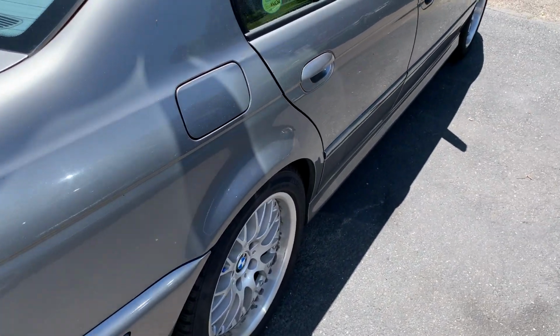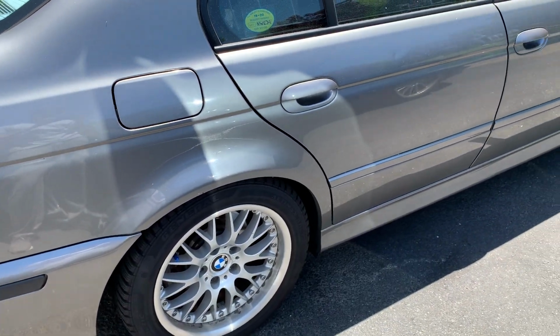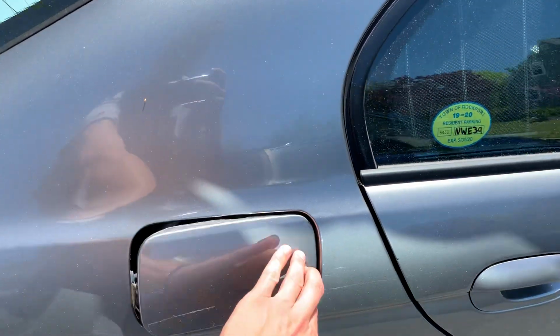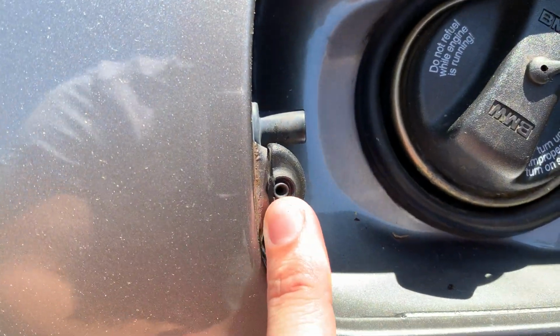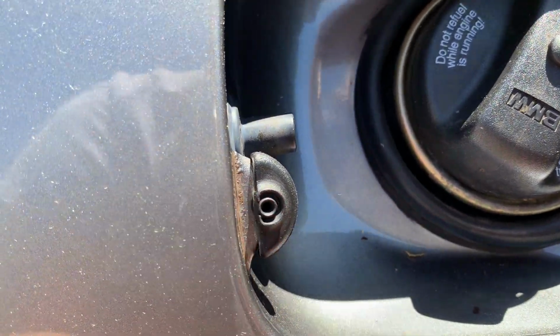There's absolutely no rust on the car. As I said, it was in San Diego for 12 years, and it had just gotten to the East Coast when I bought it, probably 4 or 5 months before I bought it. Let's see if this is open. Yep. As you can see, no gas cap rust or anything. If you want to be picky, you can say that's the only rust I have on my car, but I wouldn't even count that as rust.